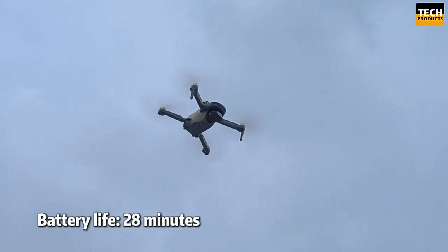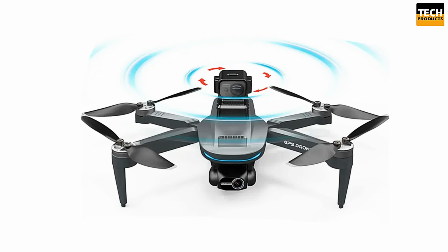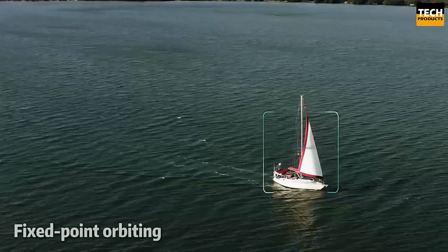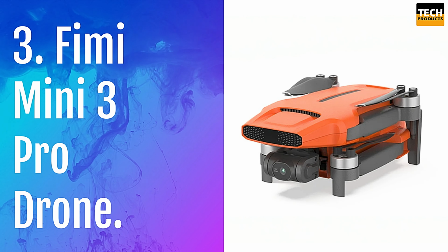movements with precision. The 4-channel system ensures smooth and responsive controls, giving pilots the freedom to perform dynamic maneuvers and capture every moment with ease. Number 3. Fimi Mini 3 Pro Drone.